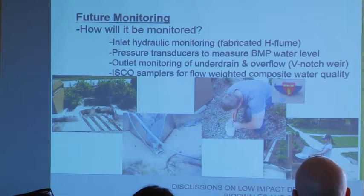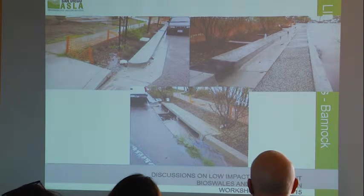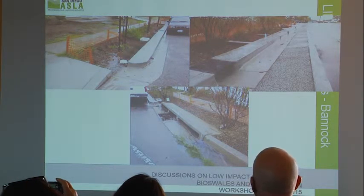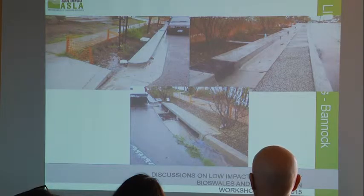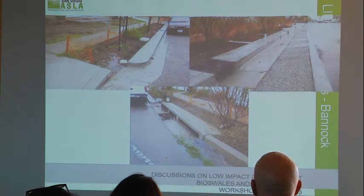I'm not going to go too much into detail on that. Next slide. So this is it performing after one of its rain events here. As you can see, they have that temporary construction fencing. Like I said, they're not quite 100% done with it. But this was during one of the more recent rain events. And so you can see the water is going in there and pretty much disappearing pretty quickly. This was quite after the storm event.